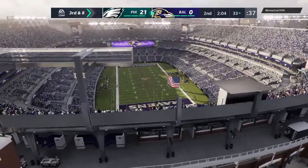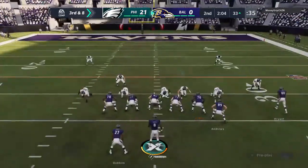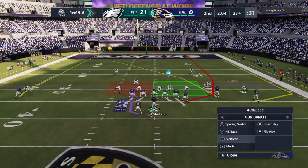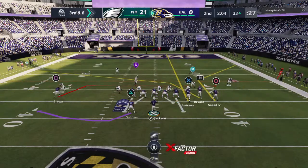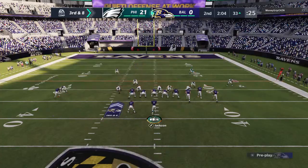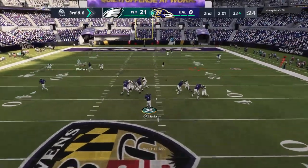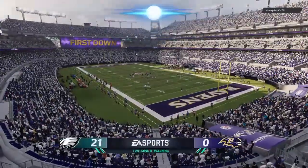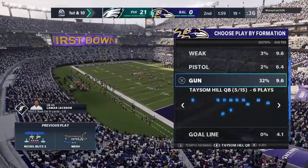And he drops it incomplete. And their struggles continue here. The 25-yard line is what they need here. This is third down. From the gun, Jackson. It's complete to Brown, right side. Second quarter action with 1:59 remaining.